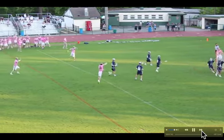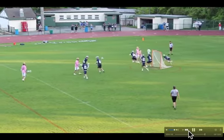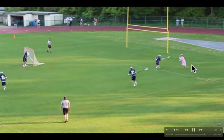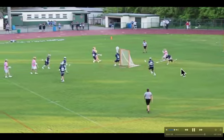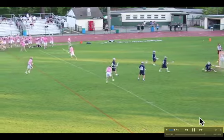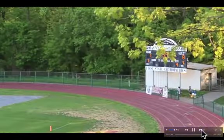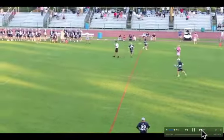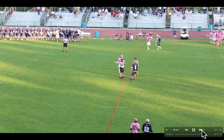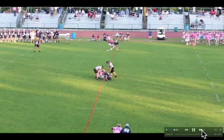Uh-oh. Nice job. Way to play with your head up there, number whoever this guy is, this attackman. Gets going here. All right, guy falls down, gets tripped up, looks like foot on foot. Plays with his head up, finds the guy on the backside. Really nice job. 8-7 ball game. Malvern's up one here. Should be an exciting finish.